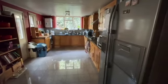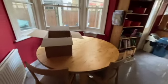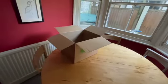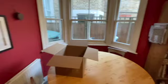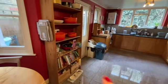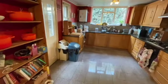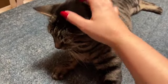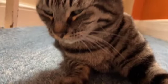Then this is our kitchen. As you can see, it's really, really spacious. Looks like one of my housemates just got HelloFresh delivered. All right, let's turn on the lights. So we do have a lot of cookbooks here. This is the cat buffet. So we do have a part-time cat, I would call it. It's actually the neighbor's, but he comes and we feed him. So we love him. His name is Frankie.